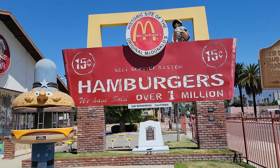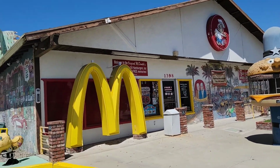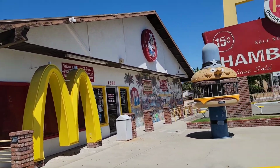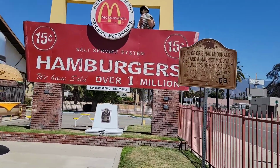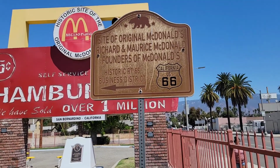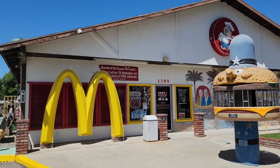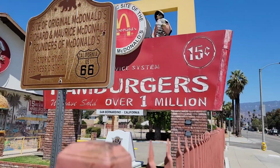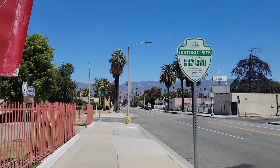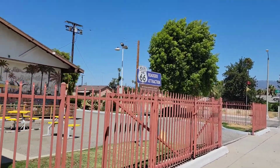I'm still with Jason from Historically Marked. I've done an interior video of this before, but this is the location of the first McDonald's before Roy Kroc bought it. This is actually the physical property, real estate. The structure is not the same, but it is pretty well marked. There's a California sign. There's actually quite multiple signs. I've done videos of this location before, but maybe not extensively on the outside.